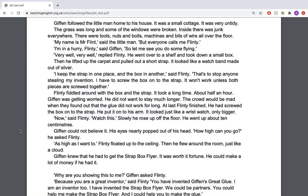"My name is Mr. Flint," said the little man, "but everyone calls me Flinty." "I'm in a hurry, Flinty," said Giffin, "so let me see you do some flying." "Very well," replied Flinty. He went over to a shelf and took down a small box. Then he lifted up the carpet and pulled out a short strap. It looked like a watch band made out of silver.